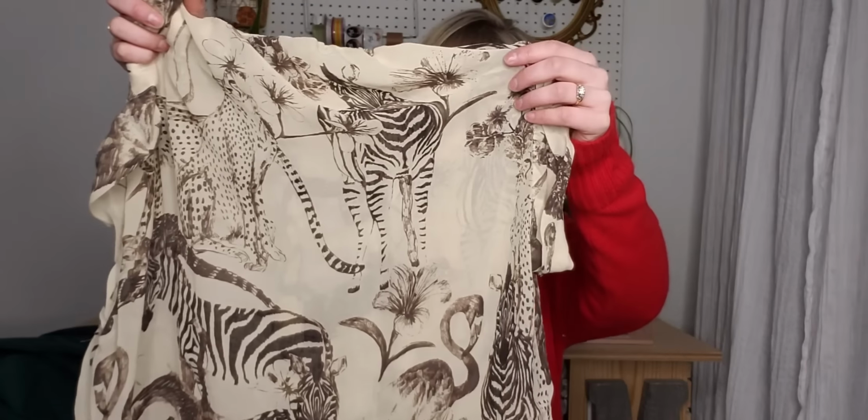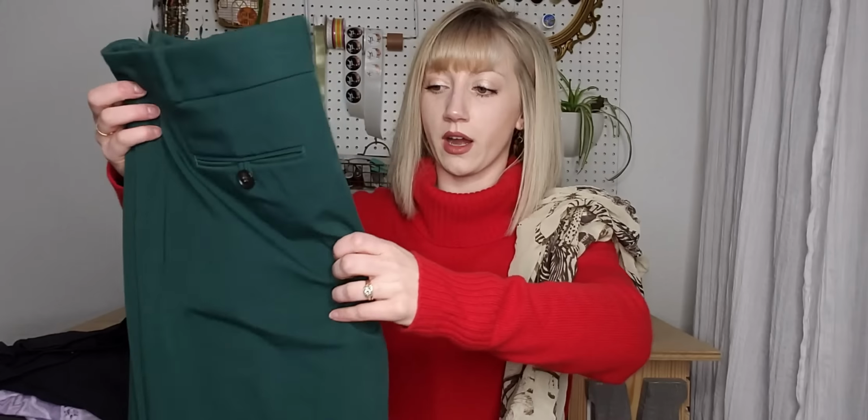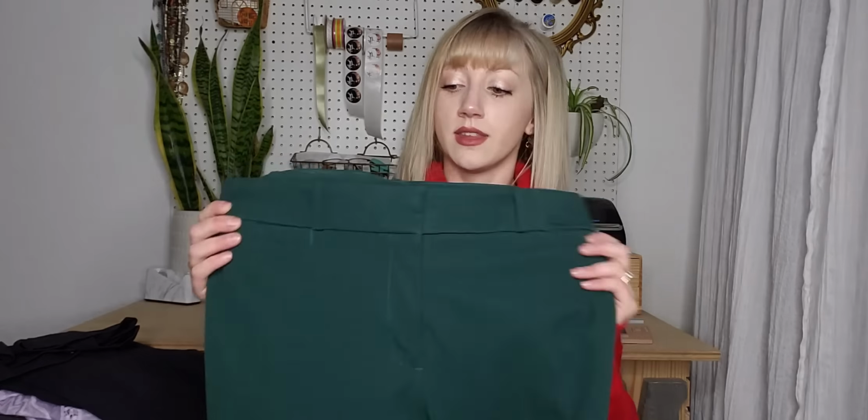It's silk. It is so lightweight. I was not going to leave it behind for any reason, other than if there was some flaw, and I'm not finding anything. So really great piece. Love the animal print, which is still trendy right now. And actually, that piece would look so cute with these pants. Can you imagine, like, career wear, these green trousers with this? That would be adorable.